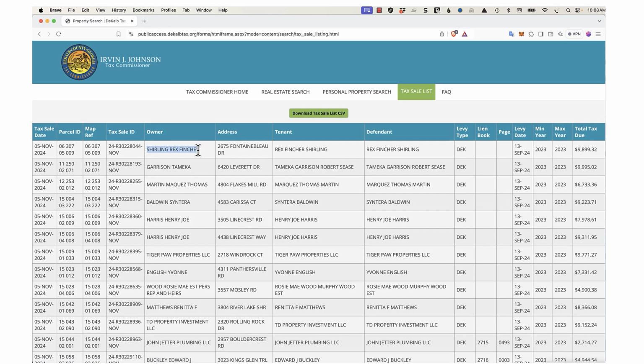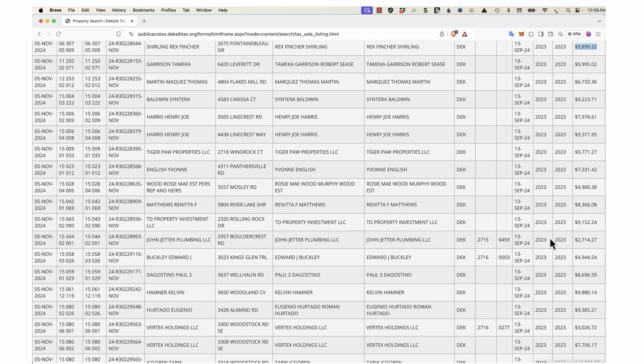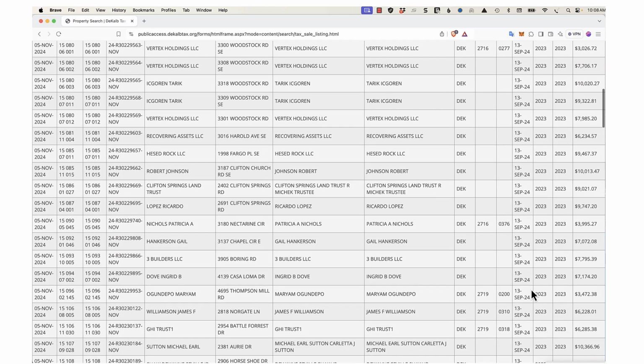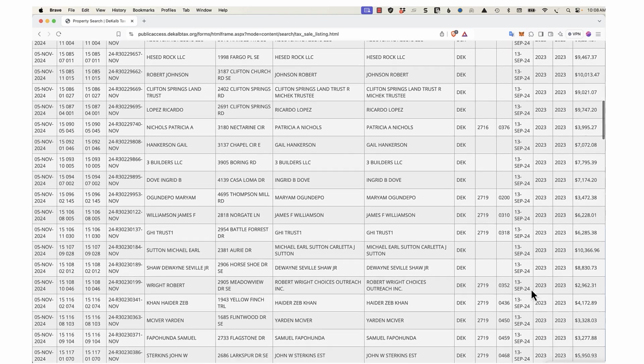As you can see, the list shows the address of the property, the owner name, and the taxes that are due. The taxes that are due is where they're going to start the auction off. The highest bidder, after the taxes due are paid, is going to get that property. As you can see, the lists are pretty big. They are very big, but here's your first catch.